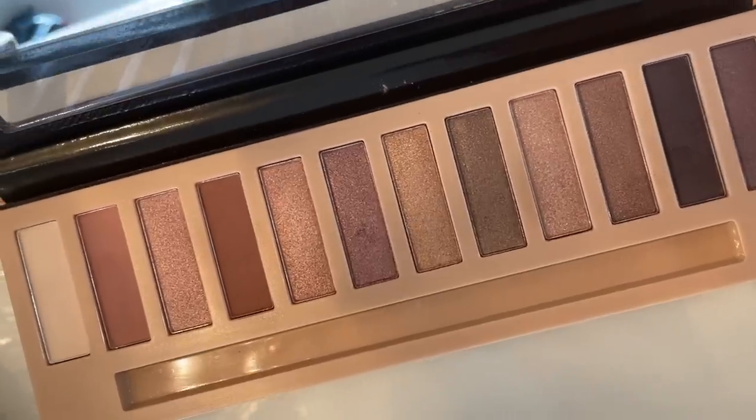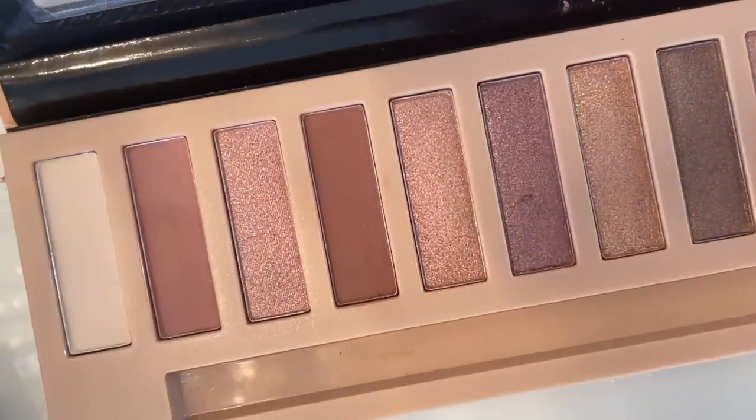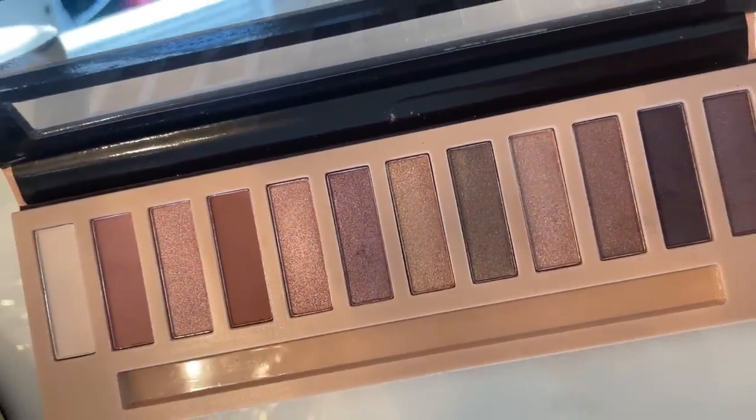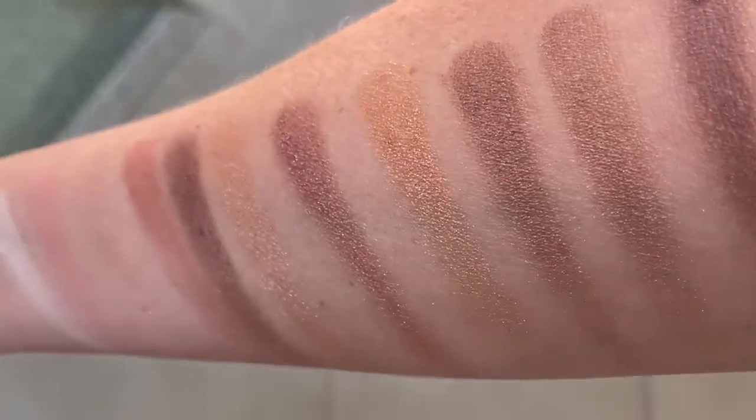Voila, so much better. All right, moving on to product number two, I'm going to tell you what eyeshadow palette I currently have on my eyes. This was another great beauty find. This is the LA Girl Beauty Brick in the Nudes. You get 12 shades in this palette, 9 of which are soft shimmers and 3 that are matte.